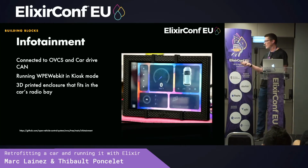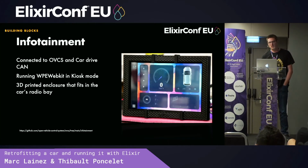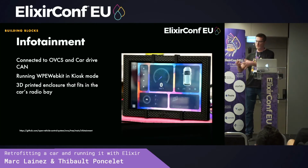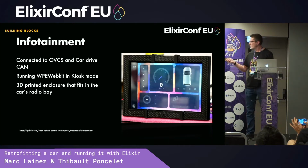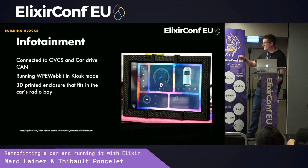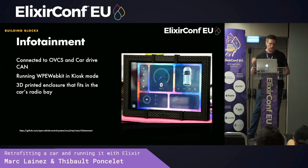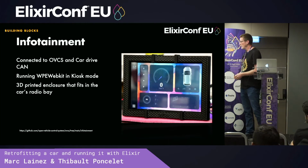Another component, optional in itself, is the infotainment system, which is also connected to the new network we created, the OVCS CAN, and also connected to the car drive CAN. It's currently running Nerves in kiosk mode with WPE WebKit. And we have a nice 3D printed enclosure that allows us to just slide it in the radio bay of the car. So we basically have a new touchscreen for the car. It's, again, Phoenix apps, Vue.js front end running on Nerves.